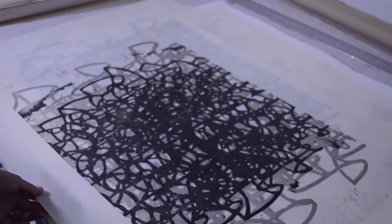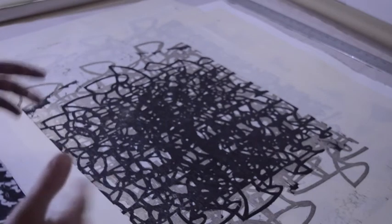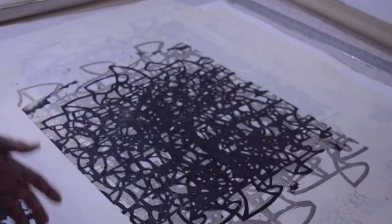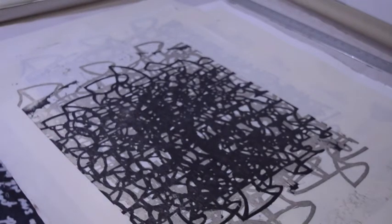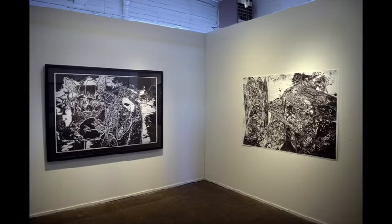But I decided to try some color. I love any kind of woodcut, and when I see people who do woodcut with color, multiple plates or reduction, there are different types of ways you can put color in woodcut. So I'm going to end with some images, some process pictures. This is me just pulling off a big woodcut print in my garage, and some images of my work from the past year or so.